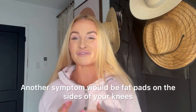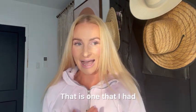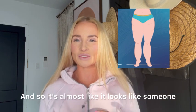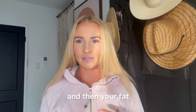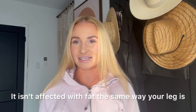Another symptom would be fat pads on the sides of your knees. That is one that I had. Cuffing at your ankles is another sign and symptom. It's almost like someone put an elastic around your ankle, and then your foot is normal. It isn't affected with fat the same way your leg is.